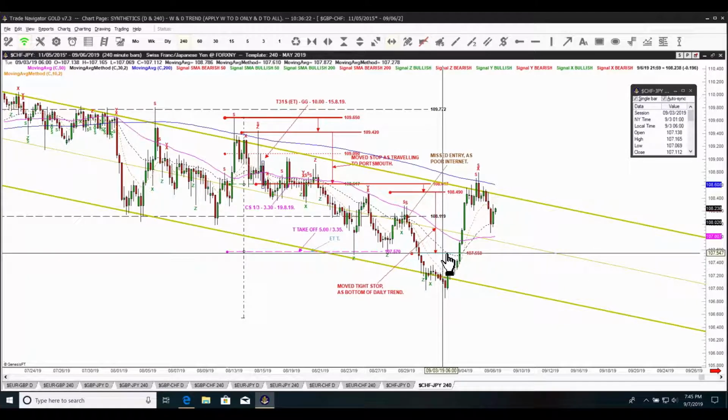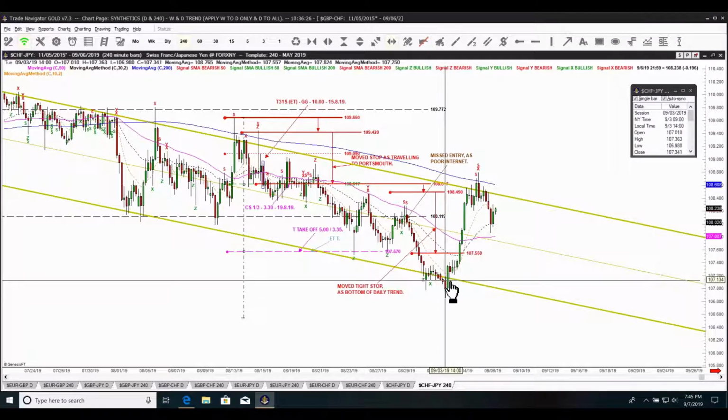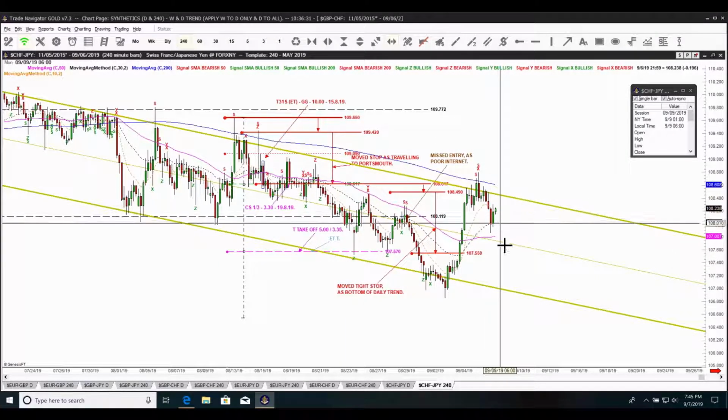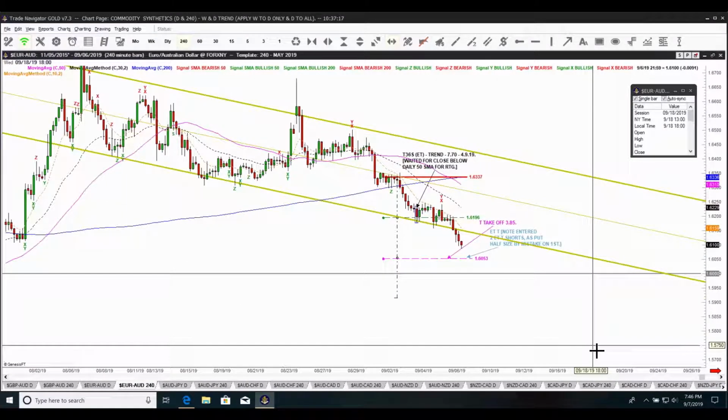The reason I rolled the trailing stop down here, bottom of the daily trend line, and yes, we reversed back up. Now we seem to be trading down off the top of the daily trend line. There may be an opportunity for me to get short again. Then into the commodity synthetics.